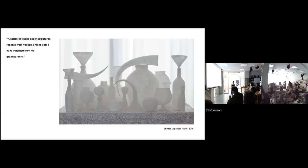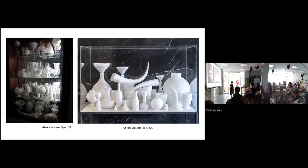Ghosts, which is the title of this piece, are a series of fragile paper sculptures, replicas from vessels and objects I have inherited from my grandparents. A metamorphosis by the process of layer building is performed on these objects as their shape is reproduced into paper thin surface, functional no more. The translucency of the fibers turn the paper casts into an empty shell, the index of an absent matter. The result is a form that has already passed into the world of specters.